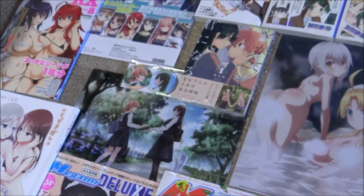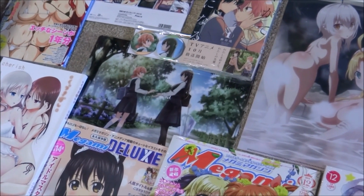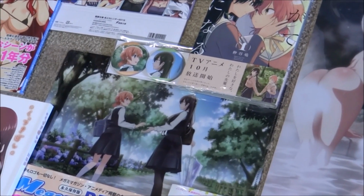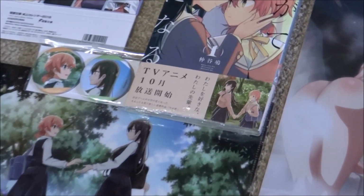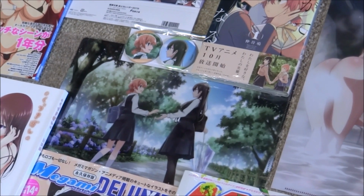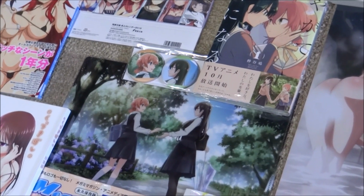It's not an over-the-top NSFW manga or anything. It's just a pretty light-hearted manga, and it's been turned into an anime, and that's why it's getting a lot of promotion out there at the minute. So we've got a couple of bits from it as well. We've got a portfolio sleeve, and there are some badges just above that.